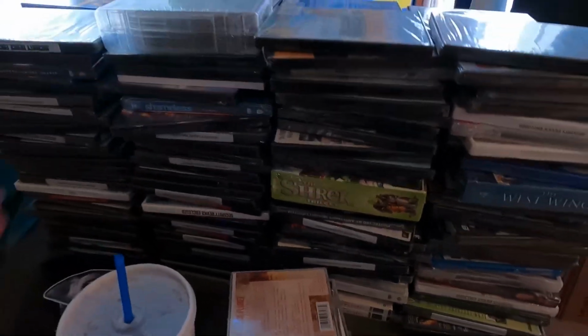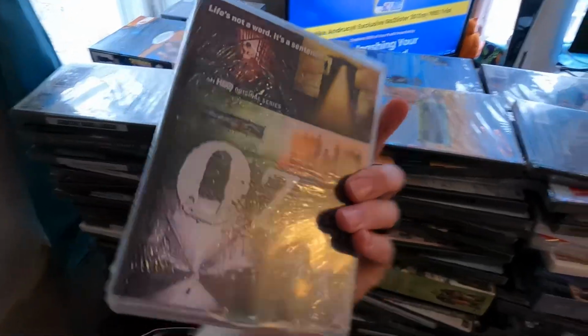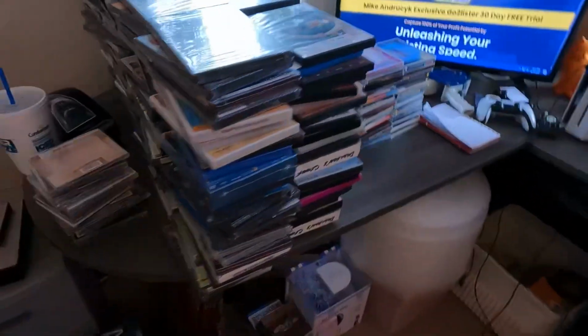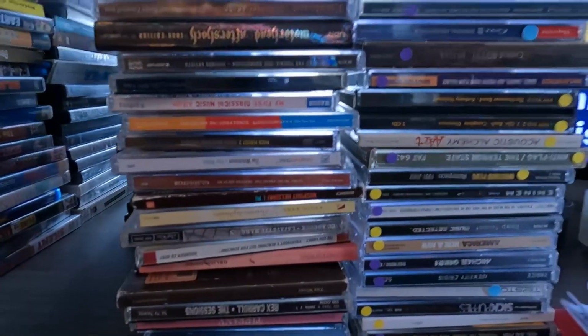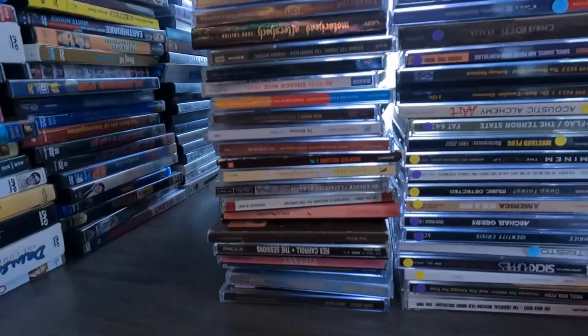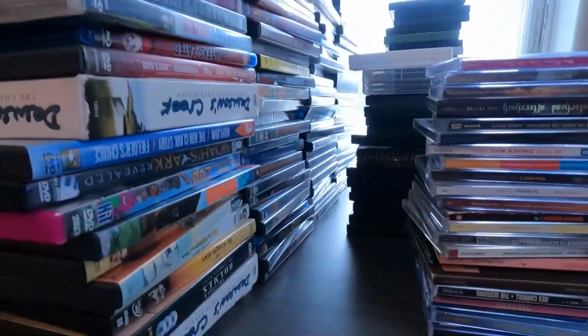Our new CDs, nothing really jumping out here. There's some bigger sets here that I got as well. Oz, the complete series. So I'll pick a few different ones from here, but I just kind of want to give you guys an idea of everything you're going to see. These are all the used CDs. Everything's flipped up, barcode ready to go, because once I'm done with this video, it's all getting boxed up and listed as well, just so I can get this out of here.